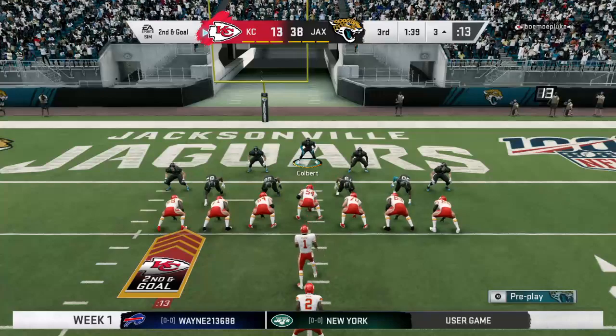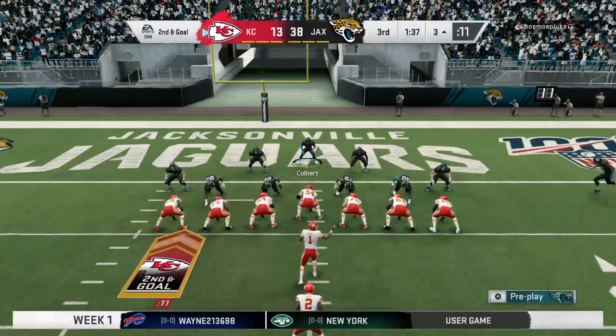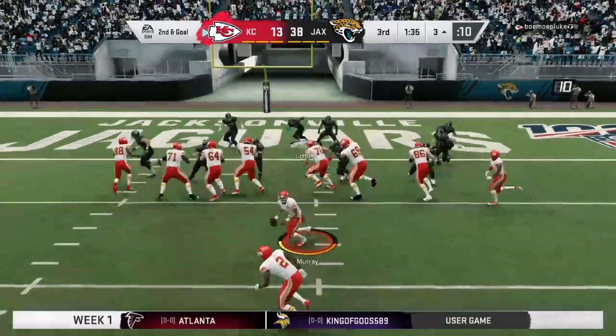Slam, slam. Watch out, watch out. Go. Check safety, check safety.